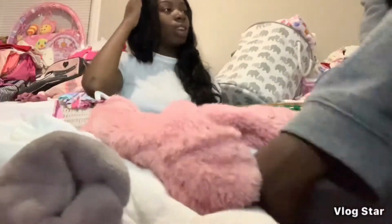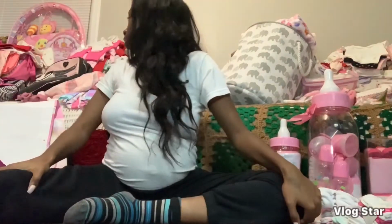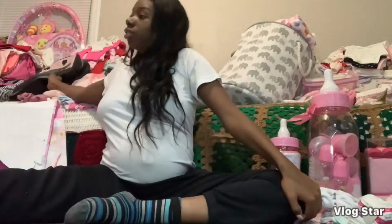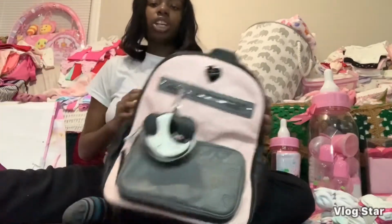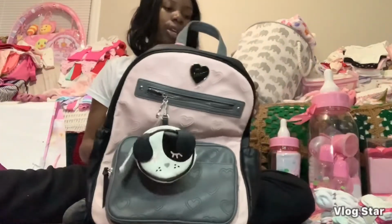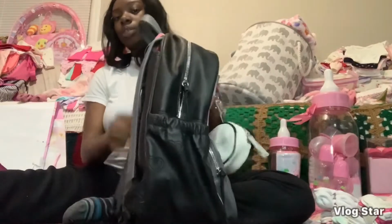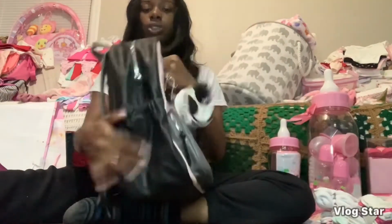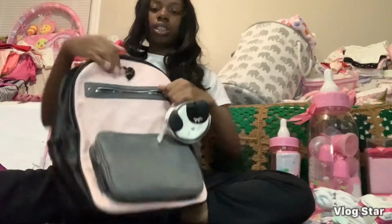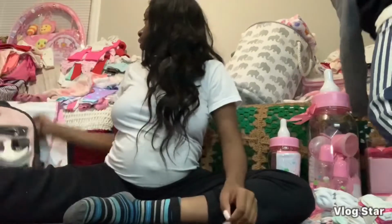What else? We also have, let me see, she has a little Betsey Johnson book bag. This is how it looks. This is the back. Book bag on the inside has two pockets on both sides, plus the front. The inside is the part and a little pouch in the front area.